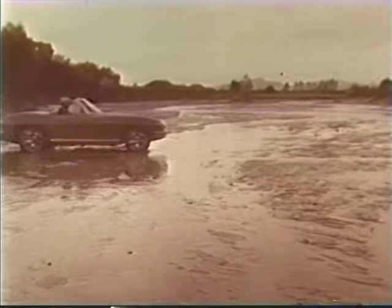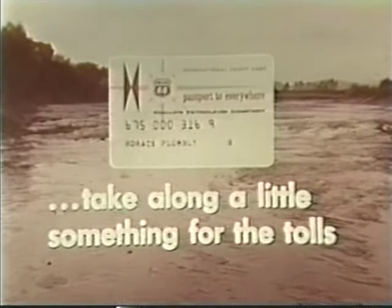Yes, sir, a Phillips 66 credit card is a mighty good thing to have when you travel. But take along a little something for the tolls.